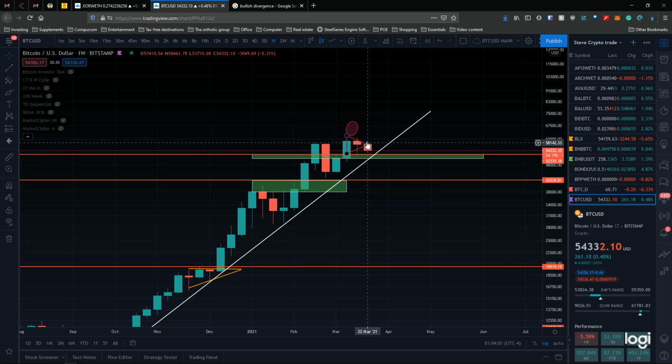So this still fits with the thesis that we're going to see one more parabolic uptrend. It doesn't change anything. I know a lot of people are kind of like, oh, okay, Bitcoin's still correcting, but we've seen this before, guys. This isn't anything different. Here we had 1, 2, 3 weeks of corrective price action before then heading back up, okay?